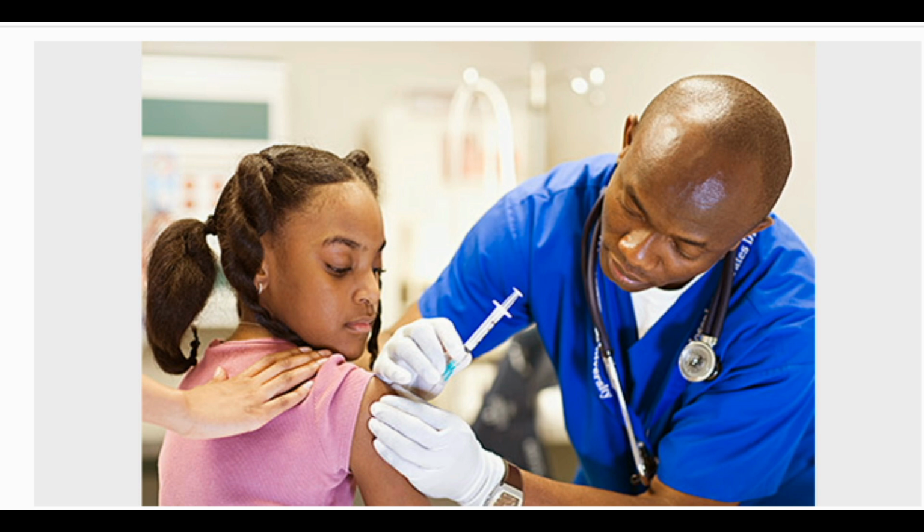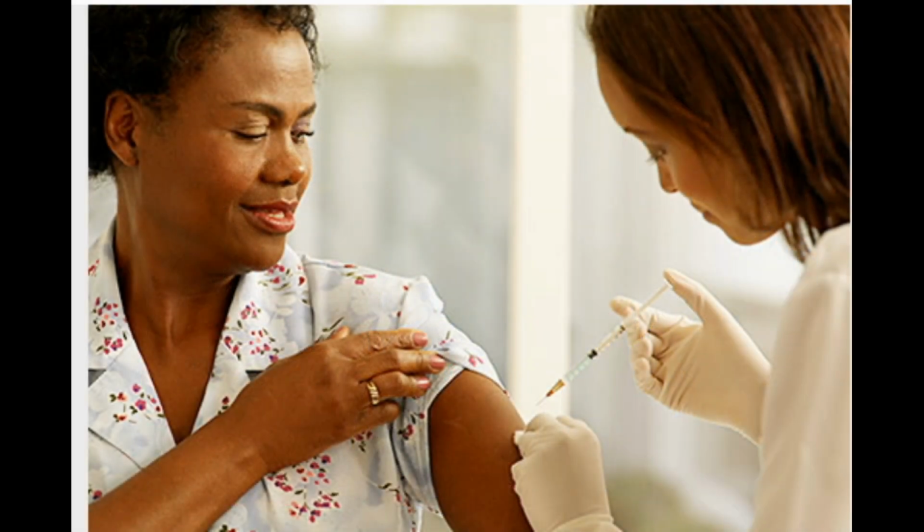7. Protect teens and preteens. Immunity wears off over time. Cases are on the rise in kids between 11 and 18. You can keep them safe with a Tdap vaccine. The booster shot is approved for this age group. Schedule it when your child is 11 or 12.